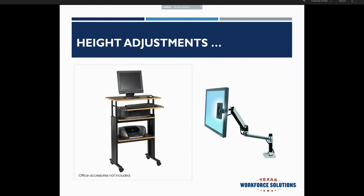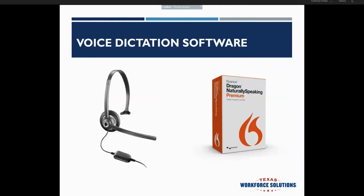I mentioned the Dragon Naturally Speaking. This is the software on the right. It is considered one of the best, even though Microsoft Word does come with ways to use voice recognition. This is a powerhouse, right?